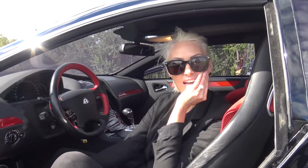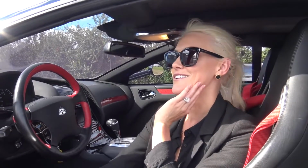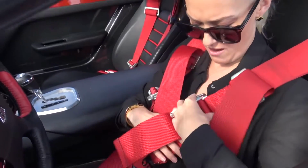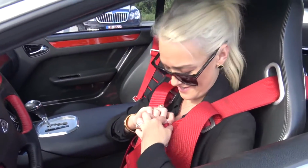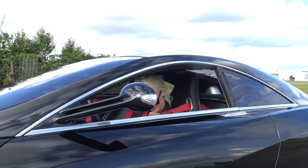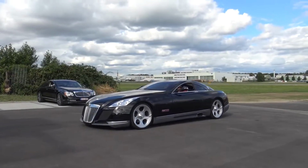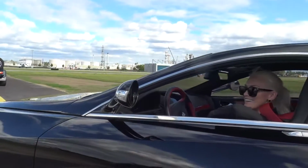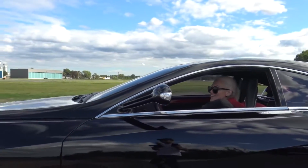It's so weird, man. These kind of experiences that I get. I just don't know where I'm going to find myself next and in what car. So this is awesome. Race seatbelts in a Maybach. Never before in my life have I seen anything like this. What is my life?